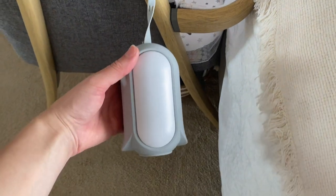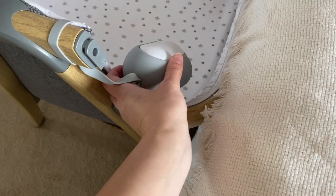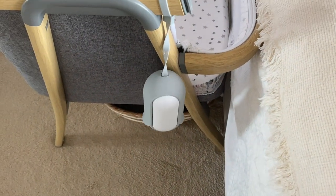That just hangs on the outside of the bed. I don't often have it inside when Greylan's in, just for safety reasons. So it just hangs on the outside when I'm trying to get him to sleep.